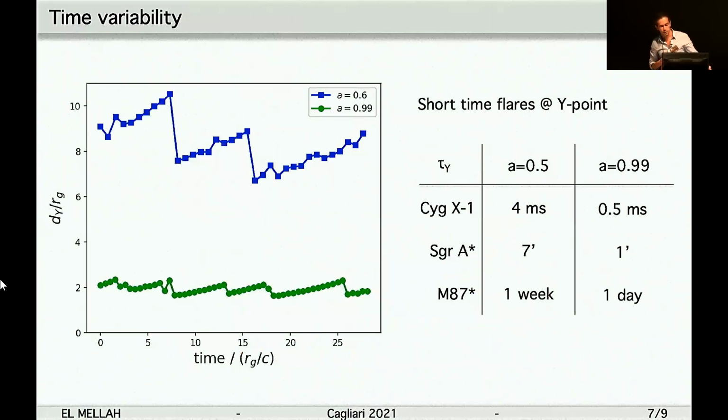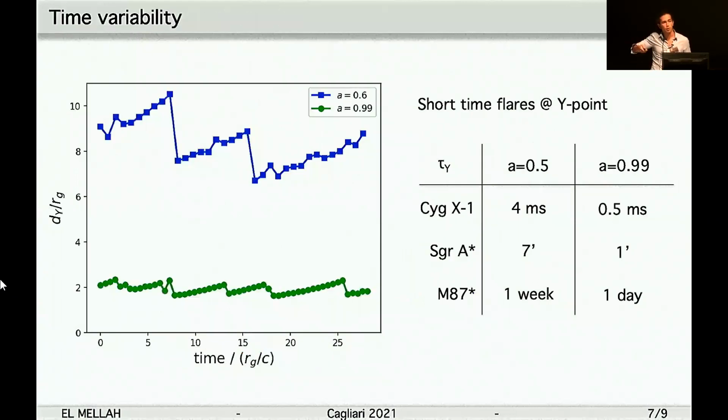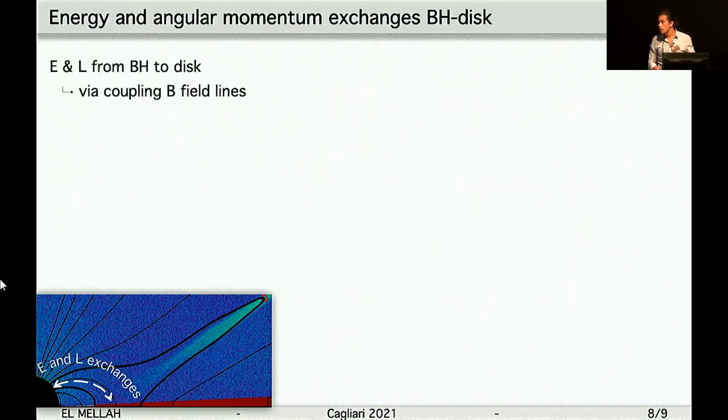So I know that I have a lot of timing experts in the audience, so I did my homework in terms of variability of the motion of this Y point. That's what's represented here by these dots, by these maps. So the Y point moves and will tend to get farther and farther as the separatrix is stretched. And when the plasmoid is emitted, the Y point comes back much closer. So the characteristic time scales are given right here. They are a bit short to be detected in Cygnus X-1, and they are too short to explain the flares in Sagittarius A*, but they could be an interesting source at some point.